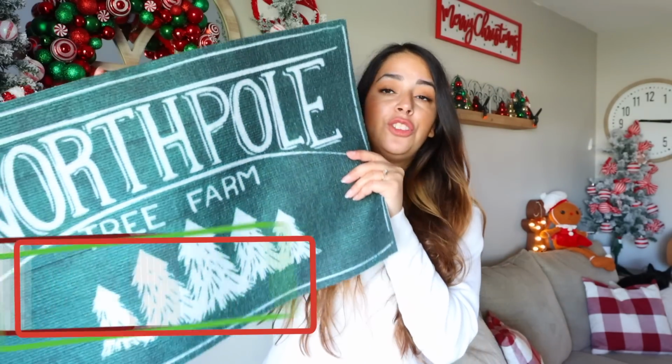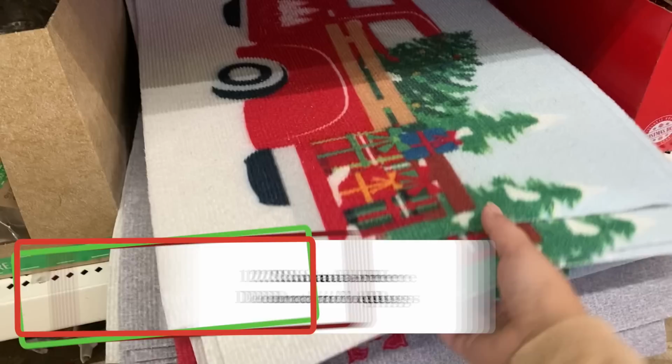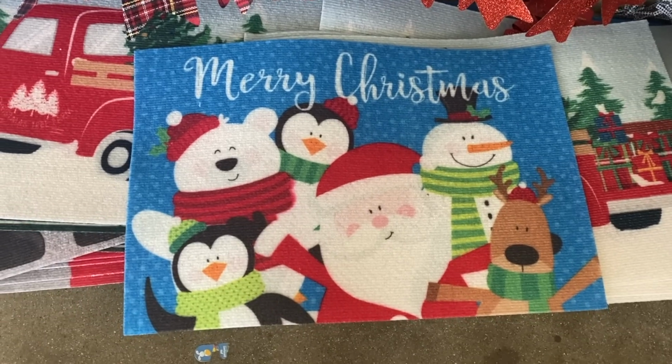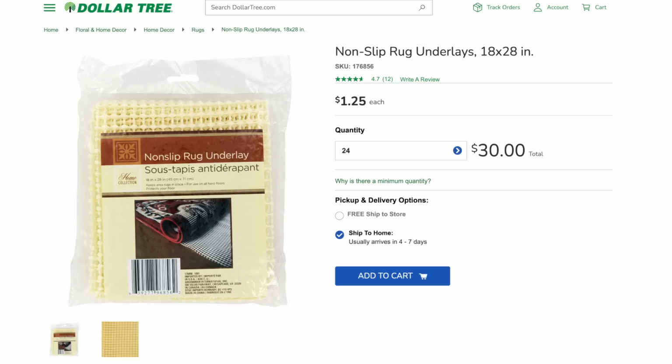If you're looking for a really inexpensive accent rug, look at Dollar Tree. They have 4 different ones to choose from. They have this beautiful North Pole Tree Farm one, and then the Santa Claus one is the 2 that I prefer. Now, Dollar Tree carries rug grips. I recommend buying those and placing them on the back of this, just gluing it into place, because without that, these do slip around real easily.